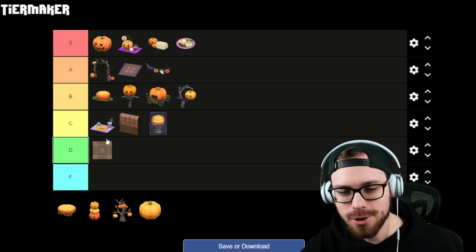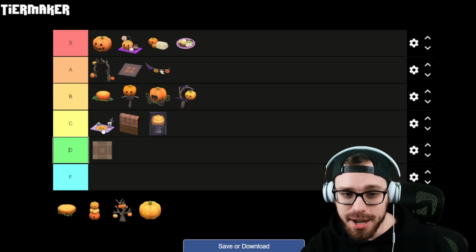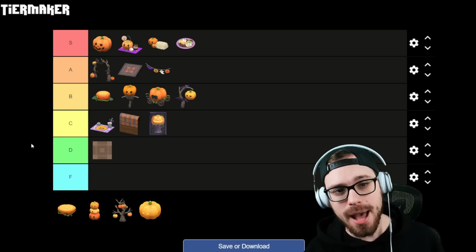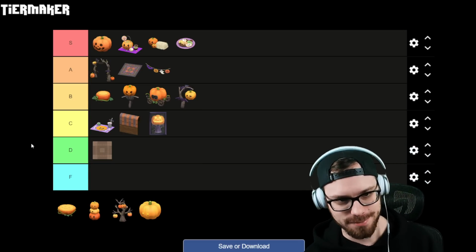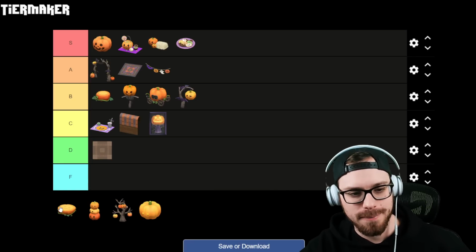It's the item that gets forgotten every single year. So for that reason, it is in C. I think it's an S item, but in terms of me using it and the impact that it has on my game, I just don't use it. So for that reason, it is in C, but I do love it. Next up is the Spooky Table.